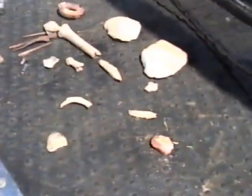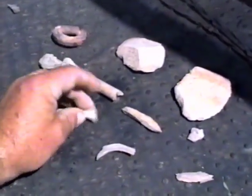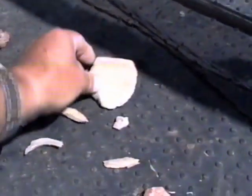Also, as I walked up to the structure, found some real interesting things. I don't know if it's human or not. Some bone chips, piece of bone, might be a finger bone or something. These chips were within 5 foot of it.